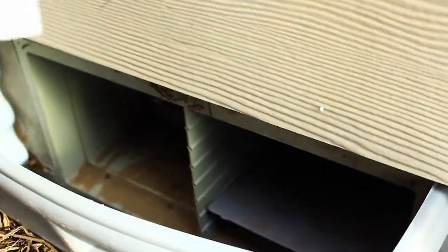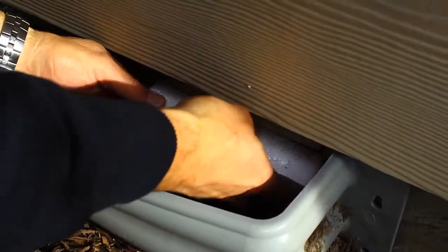Foundation vents allow the crawl space to ventilate. In the winter, you can close these up and add styrofoam blocks for added insulation. This should be done around November and then opened back up around April. You can get these styrofoam blocks at most home improvement stores.